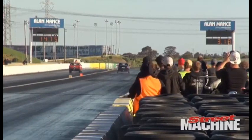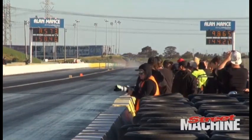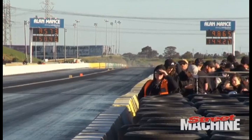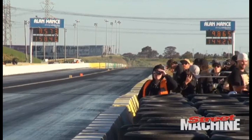A lot milder off the line. He's out firing through the top end though. Look at that go. 857. 857. That'll put him in the hunt. That puts him right in there.